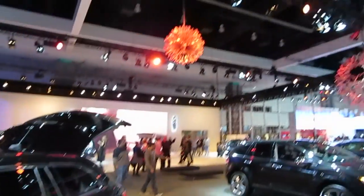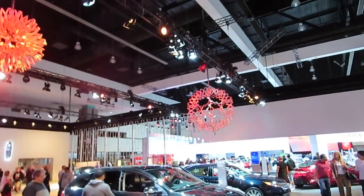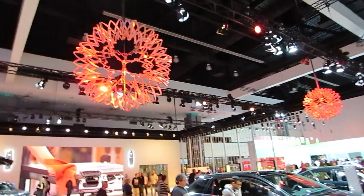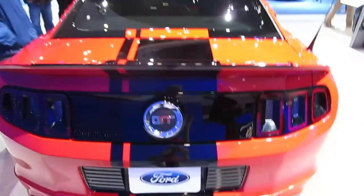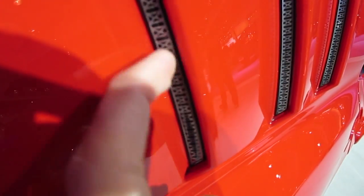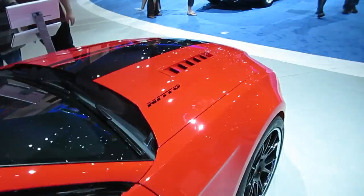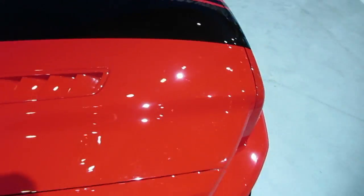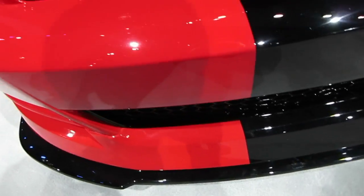We're at Lincoln, and it's just like their Detroit area, except they don't have an upstairs here, but they have these ball things that they've had in Detroit for a couple of years now. Okay, so this is why I hate Ford. These are stickers. They're not even functional. That's a complete sticker. Everything on this thing's just for looks. I bet that isn't even functional. This is a 5.0. Look at this. All plastic. The whole thing is plastic.